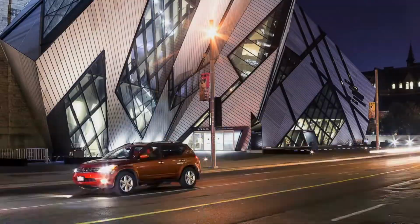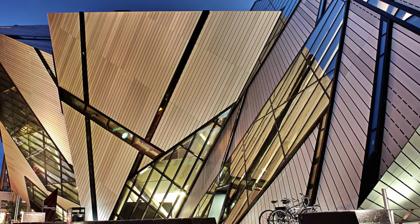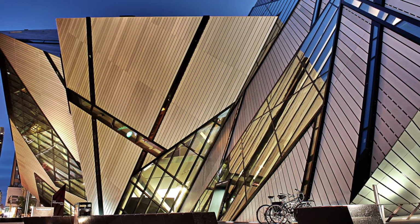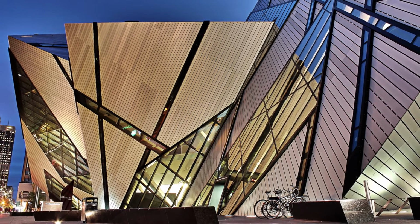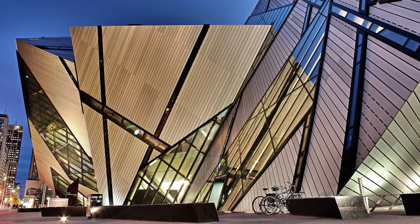Tip 2. Royal Ontario Museum. The Royal Ontario Museum is a museum of art, world culture and natural history in Toronto, Canada. It is one of the largest museums in North America, the largest in Canada, and attracts more than 1 million visitors each year, the second most for a Canadian art museum after the Museum of Fine Arts in Montreal.